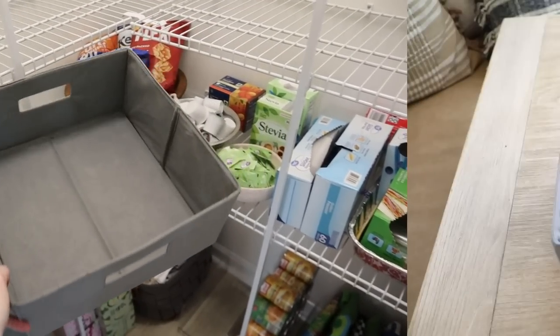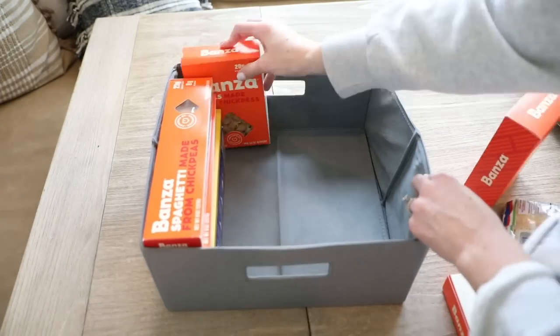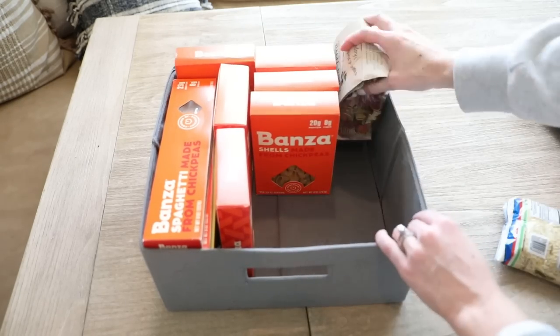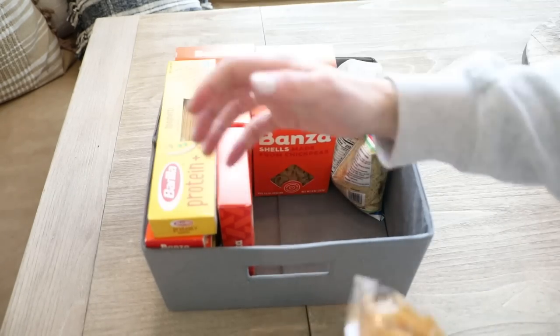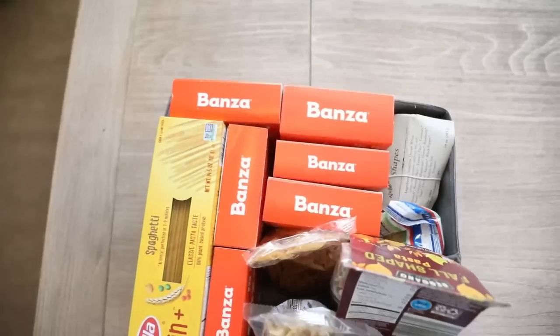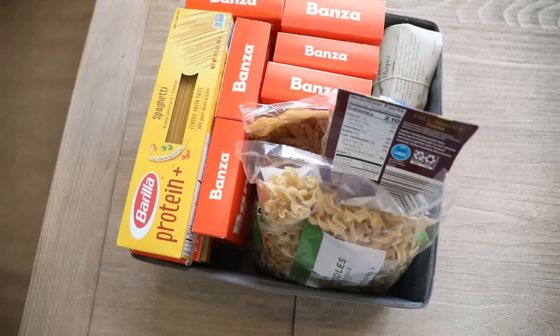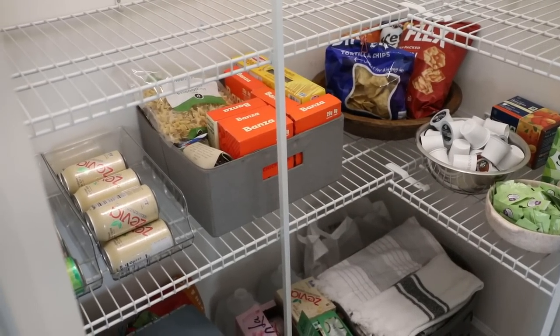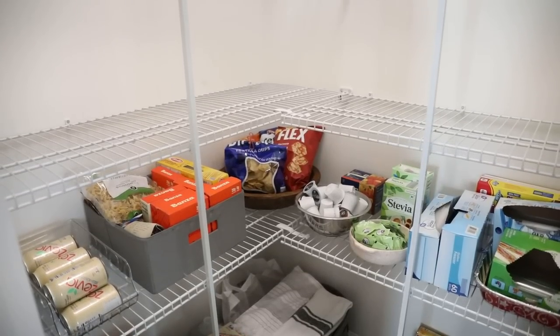Next, I used this little storage bin that I found in our attic space to contain all of our pastas. And if you can't already tell, I'm just trying to use things from around my home to contain everything. You can use extra cooking bowls you might have laying around. You could thrift some containers. You don't have to go spend a bunch of money on fancy bins to get an organized feel.